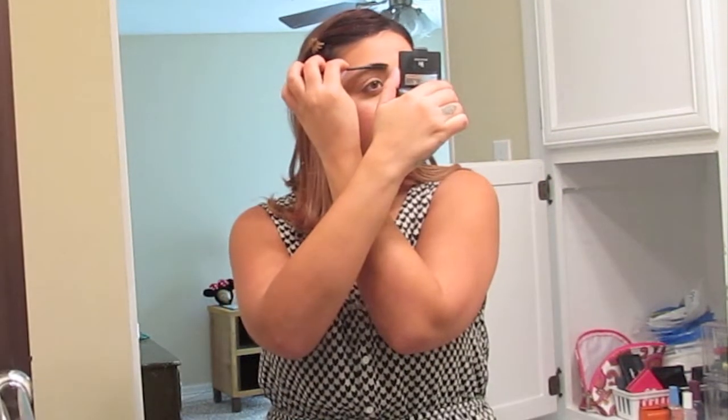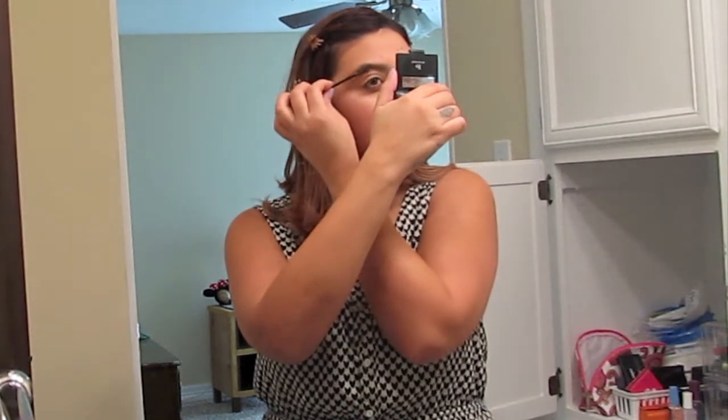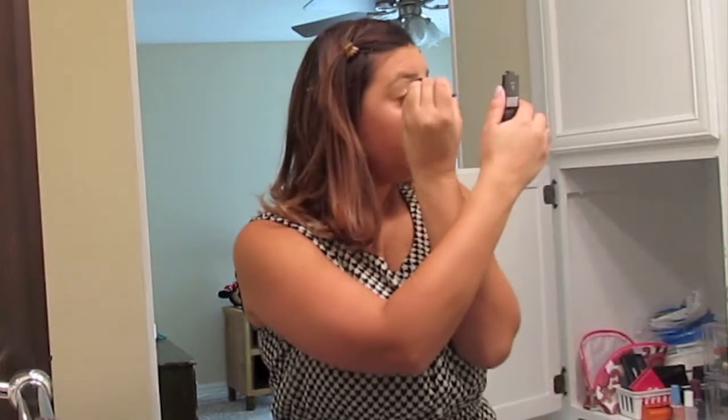Alrighty, so now it's time for my brows, and I'm going to do a more detailed video on my brows when I get it perfectly. I still don't have it as perfect as I want it. So yeah, I'll do that later, but right now I just use my e.l.f. brow kit to make it really thick because I'm really liking thick brows right now.